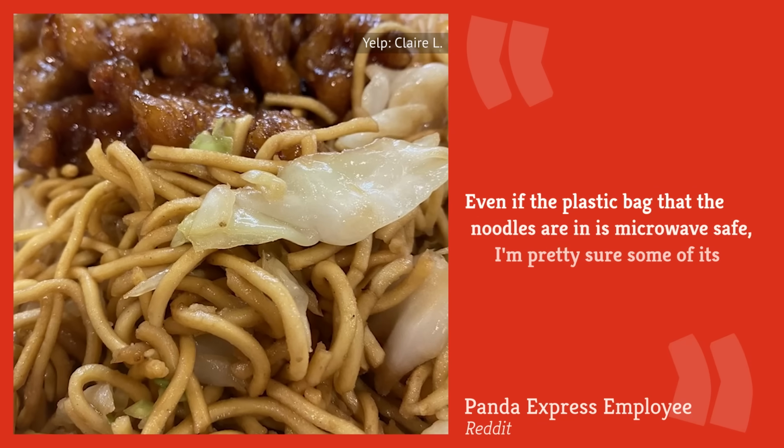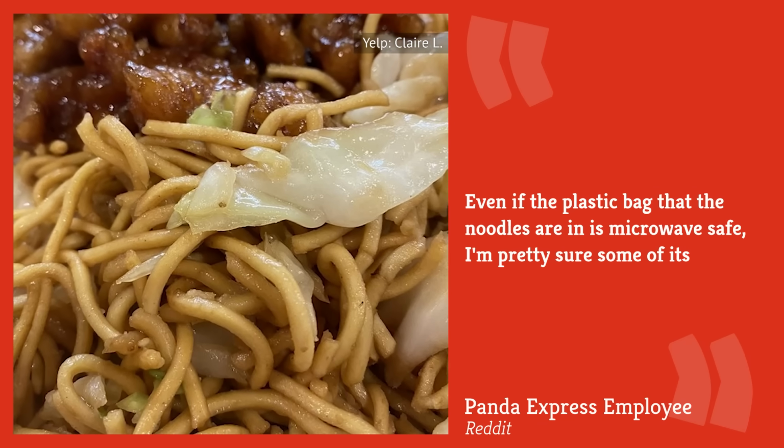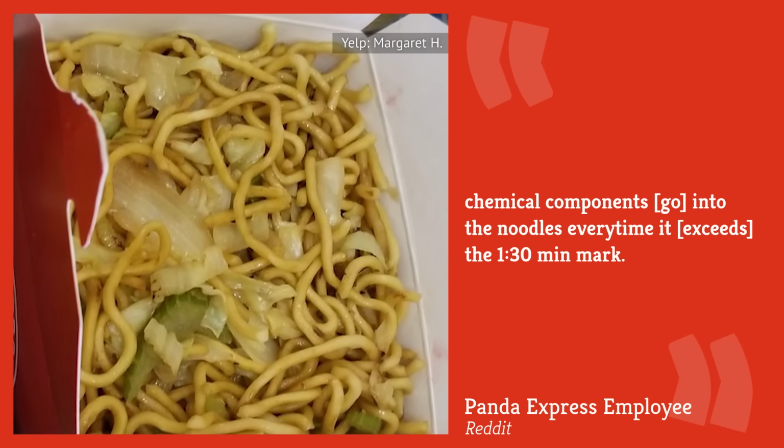They wrote, "Even if the plastic bag that the noodles are in is microwave safe, I'm pretty sure some of its chemical components go into the noodles every time it exceeds the 1.5-minute mark."